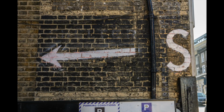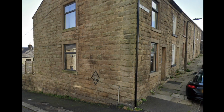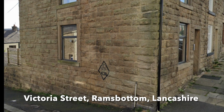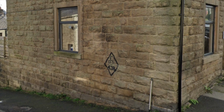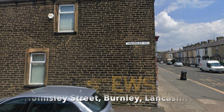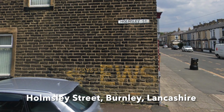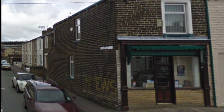Another common sign was this diamond with ERP, Emergency Rendezvous Point, a place where citizens could assemble for assistance in the aftermath of bombing. In the aftermath of a raid, citizens needed fresh water and could follow this sign to an EWS, or Emergency Water Supply.